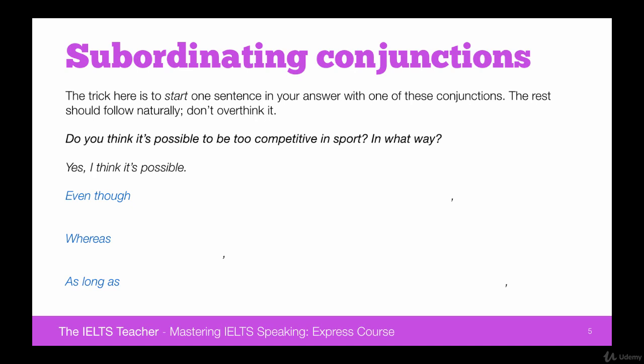You may need to take some time to think about this, and that's okay. We're just practicing right now. So pause the video. See if you can come up with your own ideas for how you could create three sentences using each of these conjunctions. And when you're ready, you can hit play.